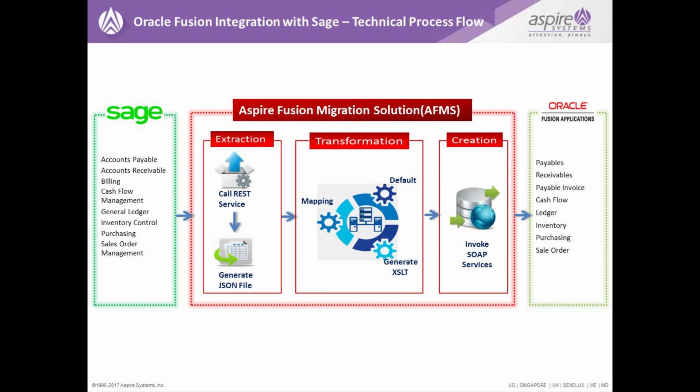So these are the topics we discussed today in the webinar on why you should migrate from Sage or QuickBooks to Oracle Fusion.